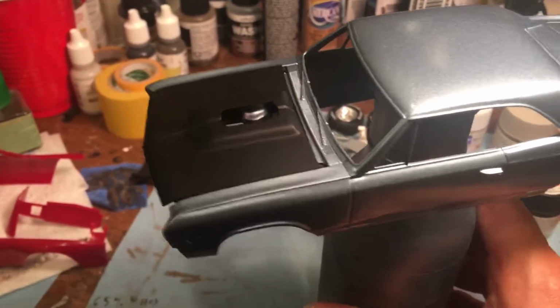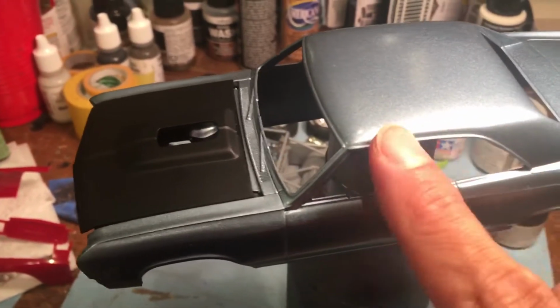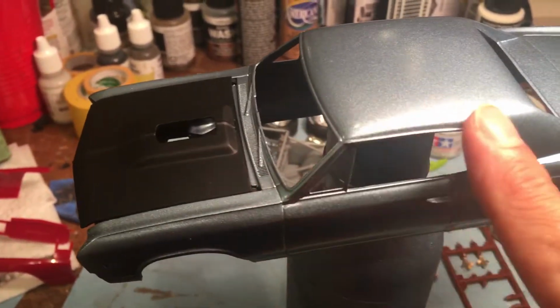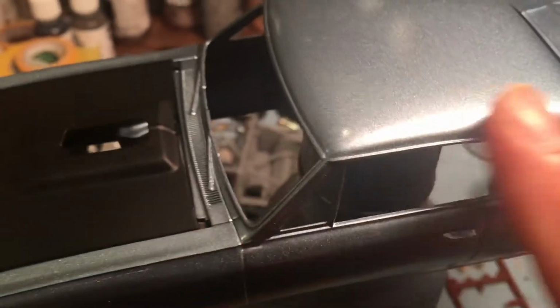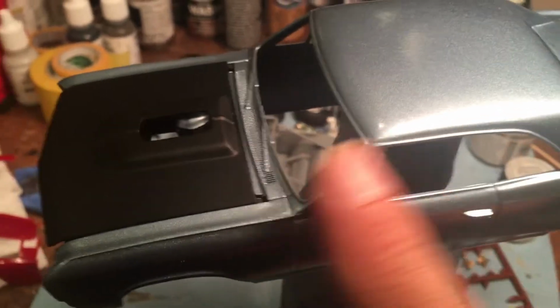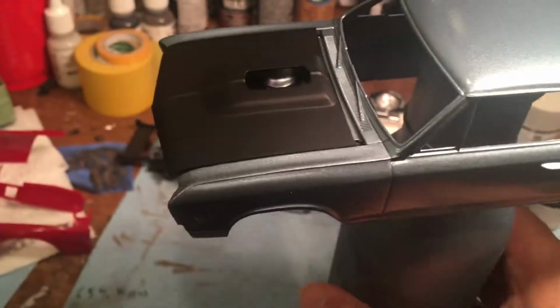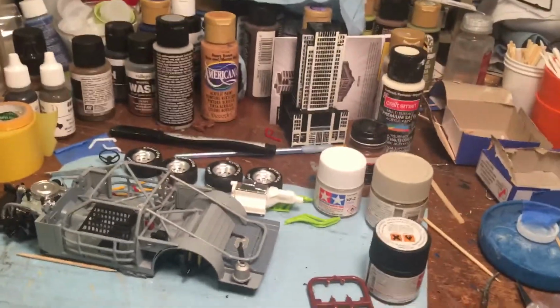And this project is now at the point where I have to tape off all the chrome. Luckily, there's a very, very wide edge here for all the trim, which should make it much easier in theory to paint. So that's what we're up to for that. It's going to take some time, but we've been there, done that, so it shouldn't be impossible to do.